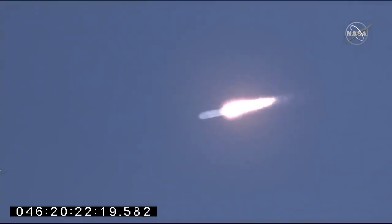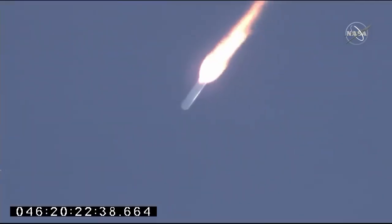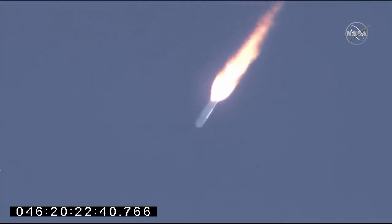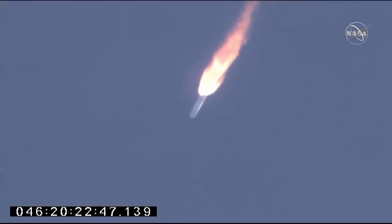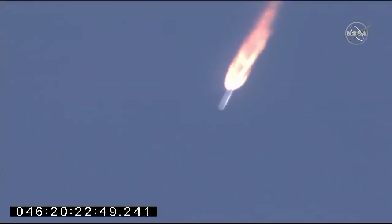Max Q, attitude nominal. Power subsystem continues nominal. Altitude 50K feet. Engine steady 100%. Core VNG3 activated. Attitude nominal. 3,000 feet per second. Attitude nominal.